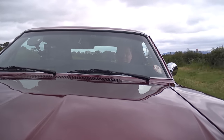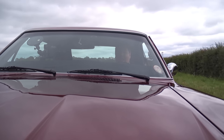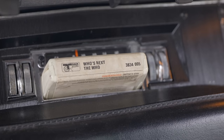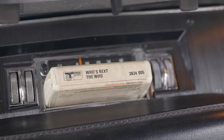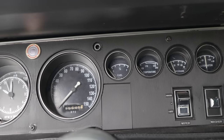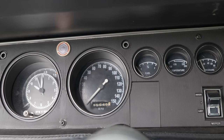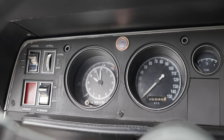It's fabulous. This car's also full of lovely little details. The 8-track player up here, which doesn't work, but has the correct 8-track in it. Who's Next by The Who. You also have this very clever stacked instrument gauge here with a clock ahead of the rev counter. The speedo, as mentioned, doesn't work, but you've also got fuel gauge, temperature, oil pressure, and alternator amperage.